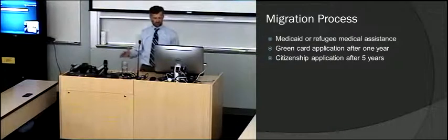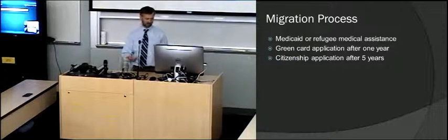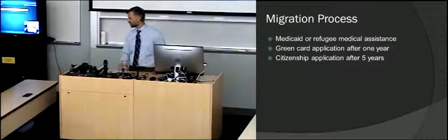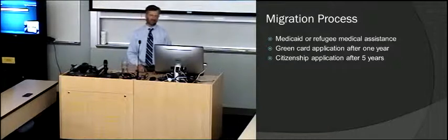All right, just a quick review about the rest of the immigration process. So, they get the Medicaid, the Refugee Medical Assistance, Refugee Cash Assistance for the first 8 months, once, hopefully, they're employed by that time. After a year, they can apply for their green card, which is permanent residency in the U.S., and then after 5 years, they can apply for citizenship.